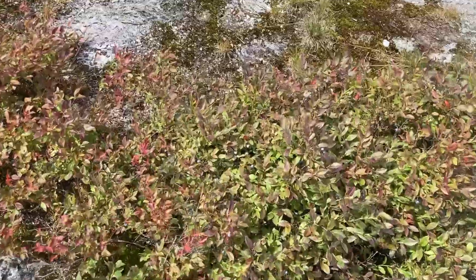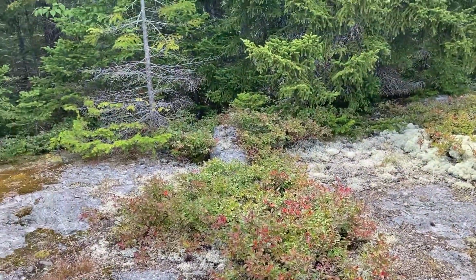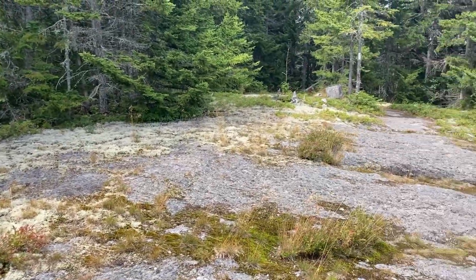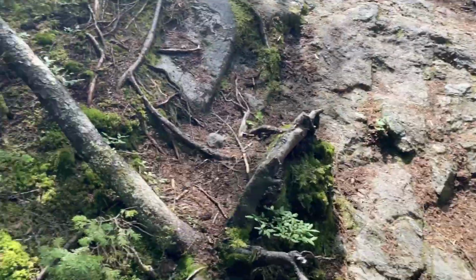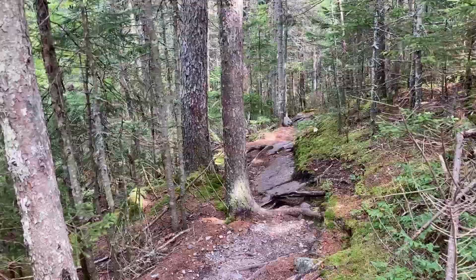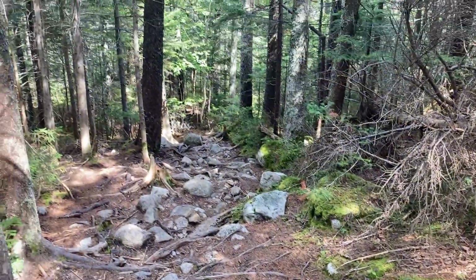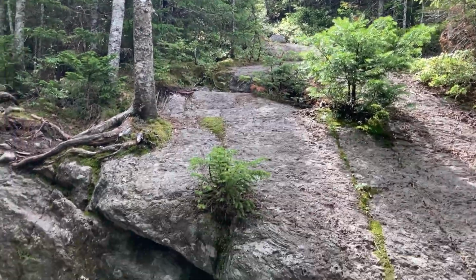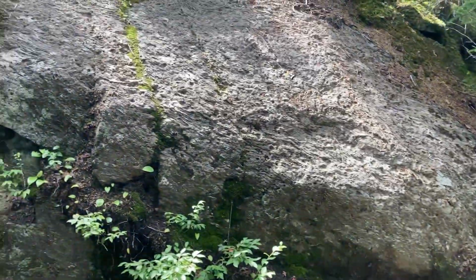Some white blueberries. There was a family picking them. The last flattish place. Sounds like we have a lot more of this. Maybe some actual rock climbing tomorrow. This isn't super difficult. You have to watch where you put your feet or you'll trip and fall. I hope this is the last steep climb today. But we're never that lucky.